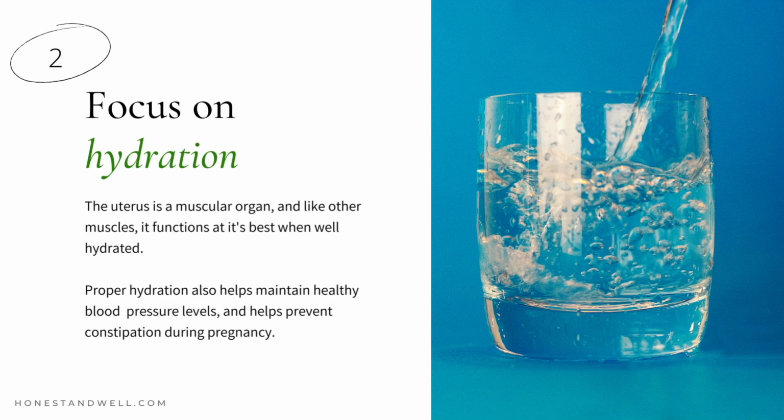Number 2, focus on hydration. Staying properly hydrated is always important, but during pregnancy, it's even more crucial. Adequate hydration is vital for your uterus. The uterus is a muscular organ, and just like with any muscle in the body, it functions best when it's properly hydrated. Staying hydrated also aids in maintaining optimal blood pressure levels, which is crucial for both the well-being of mom and baby. It also helps to prevent constipation during pregnancy. Stay hydrated throughout your pregnancy and especially as labor approaches. Feel free to infuse your water with fruit or added flavor and eat water-rich foods like watermelon and cucumbers.